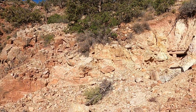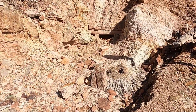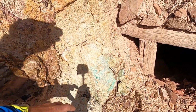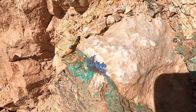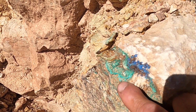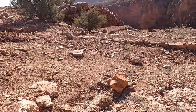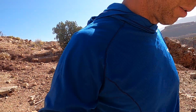So here's one of the adit tunnels, or what's left of it anyway, collapsed in. But you can see near the entrance here, this beautiful green copper rich rock just splashed on the faces of it. Here's some with that kind of sky blue. That's called azurite. This is a copper carbonate, and this is malachite, also a copper carbonate. These beautiful copper minerals just splashed on different faces of the Redwall Limestone.